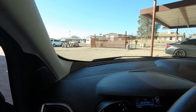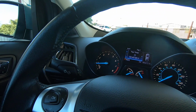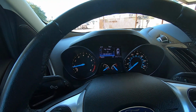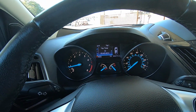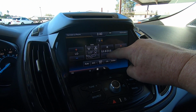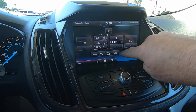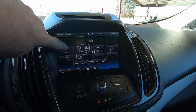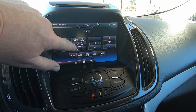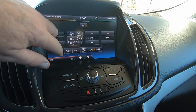All right, let's get in here. Get a seatbelt on. Seatbelt on. All right, so we got the fan up, fan down, temperature up, temperature down. Take the dual off, it'll go together. So now the temperature will go together. See how they're both going up? There's your different blend doors, right?